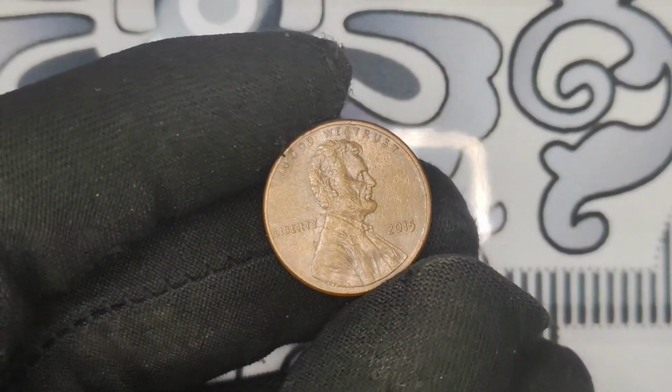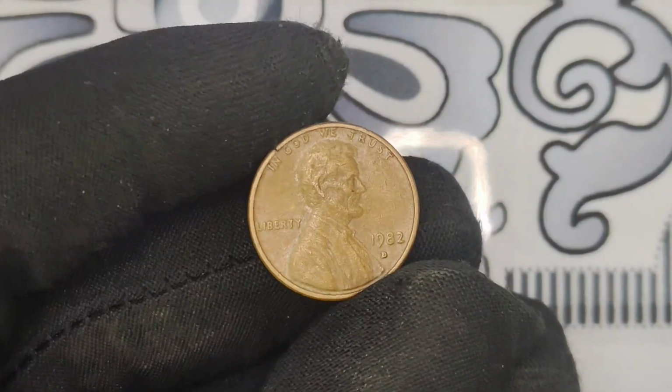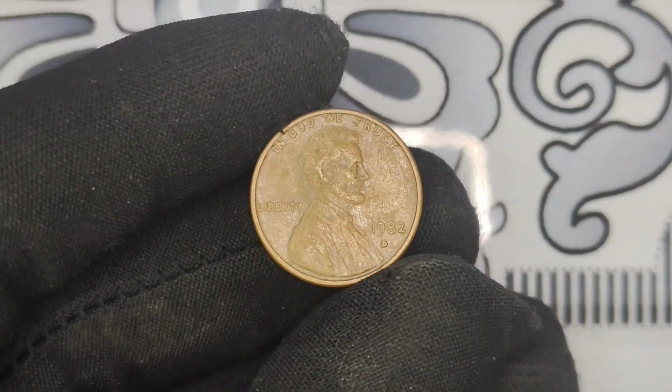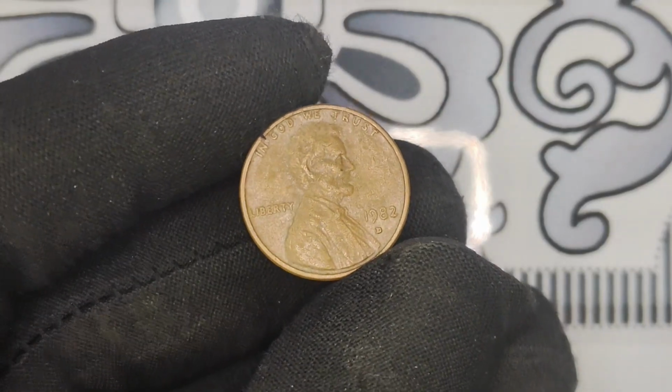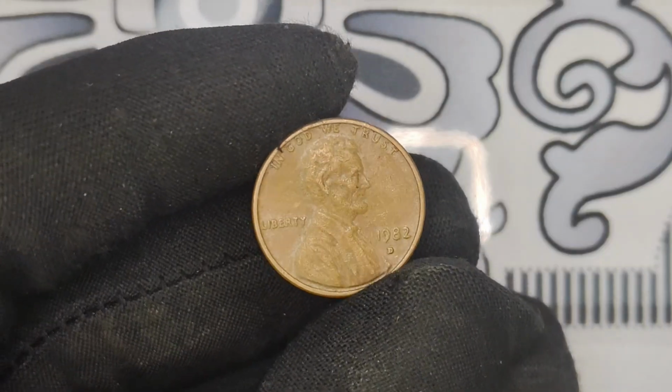Have you ever found a rare coin in your change? We're diving into the fascinating world of coin collecting, where a single penny could change your life forever. Yes, you heard that right, a penny. But not just any penny.